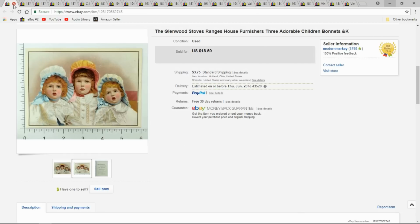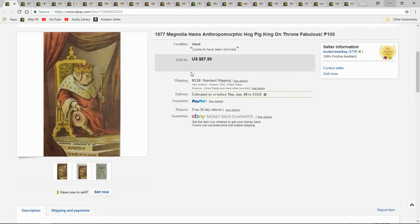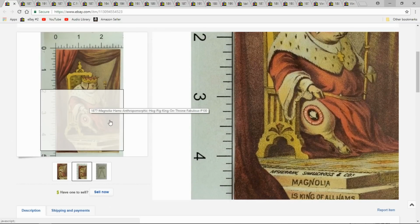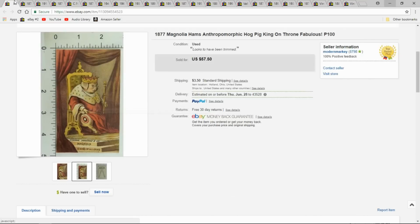This is close to the size of a postcard. This actually was pulled out of a postcard collection, so this one wasn't even up very long. This one was just put up. I took 50 bucks on it. It's a cute, cool card, anthropomorphic. The pig is dressed, and you can see his leg actually has the stamp. It's like you would buy a whole setup of ham. So I thought that was interesting. It's like a double meaning to it. But 50 bucks on that one.